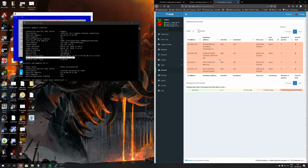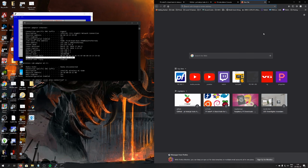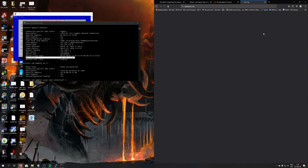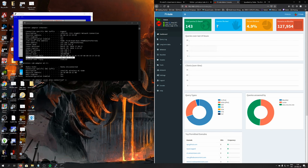And we should now be able to see some activity. Here we go. My PC is now using the PiHOLE, and the dashboard should reveal 3 clients currently using it. Queries blocked 0. Let's open speedtest.net. This page is notorious for having tons of ads, but as you can see, there are none. Now our PiHOLE has blocked 7 queries just from that site. That is not bad at all.